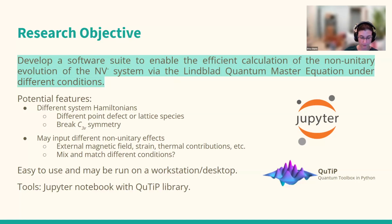This one's modeling what happens if you hit it with this kind of an oscillating electromagnetic field. But what if you want to just have something on the more basic side and just see how it evolves in time? Well, that's what we wanted to do. We wanted to come up with a software suite where you could ask the computer, here's what I want to do. Now run the simulation for me, and what can I expect? And that's what we were trying to set up.